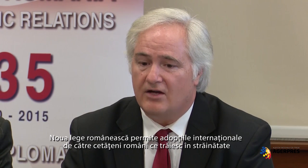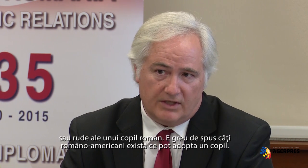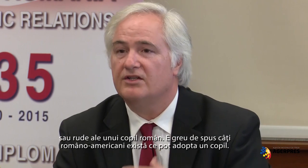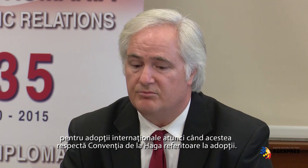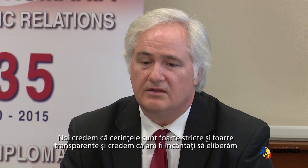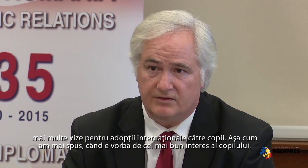New Romanian law allows for intercountry adoption by Romanian citizens who live abroad or relatives of a Romanian child. It's hard to say how many Romanian Americans are out there who could adopt a Romanian child. Anyways, our position is we work with the Romanian authorities regarding adoptions, and we're very willing to issue immigrant visas for international adoption when the case moves through the requirements under the Hague Convention for Adoptions. We think the requirements are very strict and very transparent, and we'd be thrilled to be able to issue more intercountry adoption visas to children.